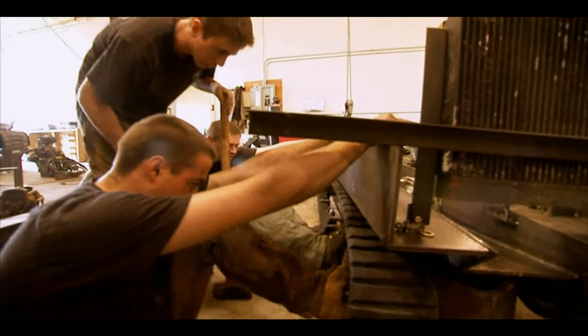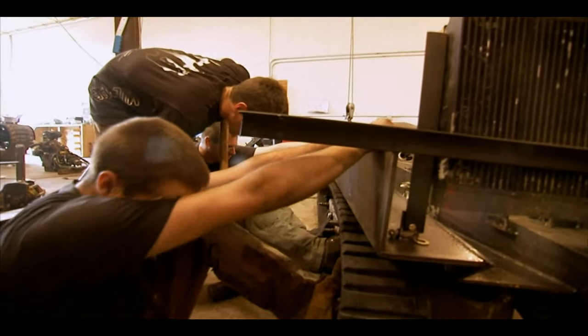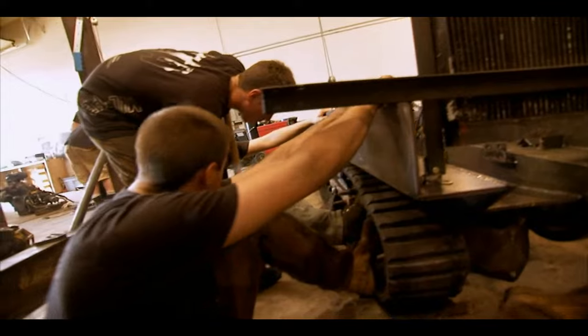There we go. Like a glove. Whew. See, it can be done. Now that's a sweet design, boys.